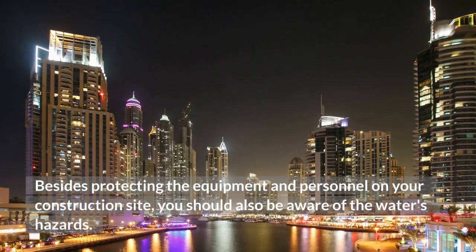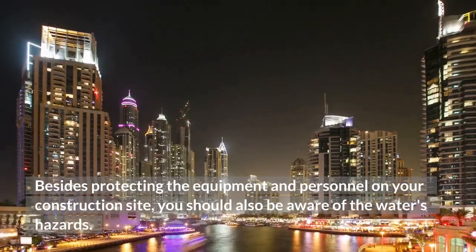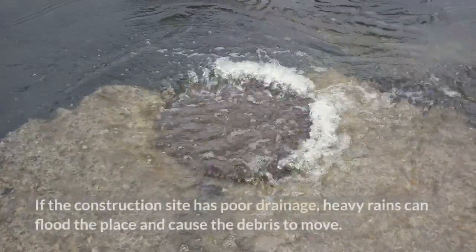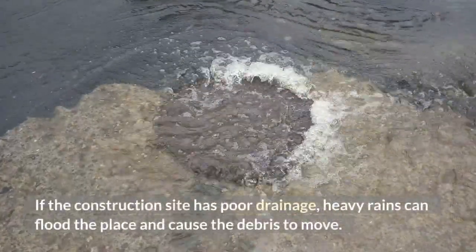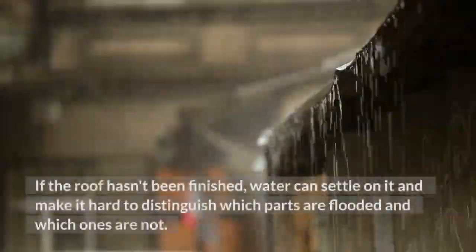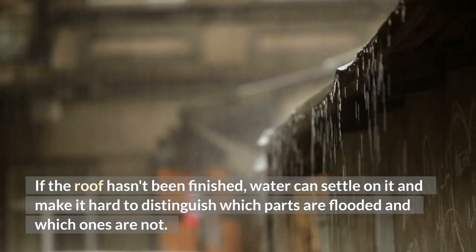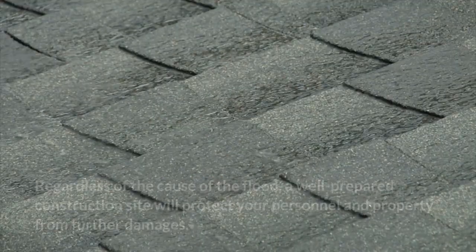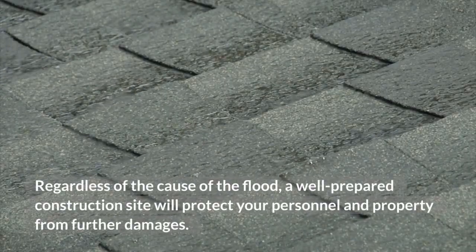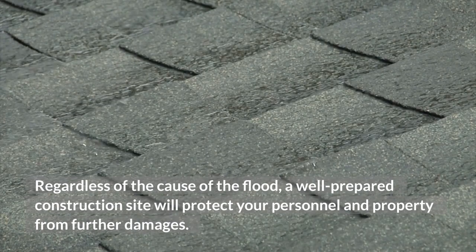Besides protecting the equipment and personnel on your construction site, you should also be aware of the water's hazards. If the construction site has poor drainage, heavy rains can flood the place and cause the debris to move. If the roof hasn't been finished, water can settle on it and make it hard to distinguish which parts are flooded and which ones are not. Regardless of the cause of the flood, a well-prepared construction site will protect your personnel and property from further damages.